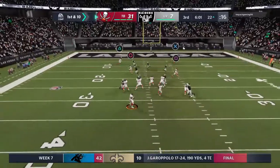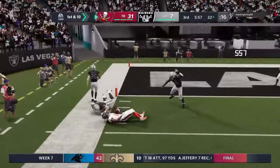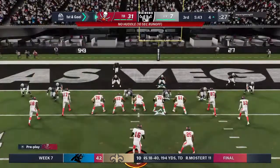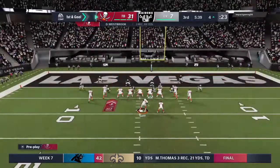On first down, gone. And he completes it to Westbrook. And all the way down inside the 5 to the 4. 2 catches in the first half. Now he's got a 3rd here, and it's good for a 1st.